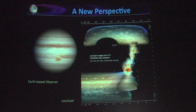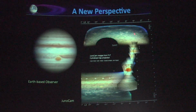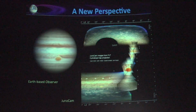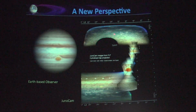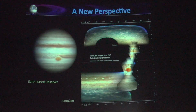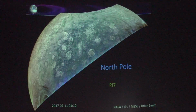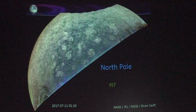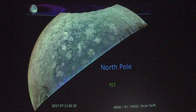So we have stitched together the images from looking at the North Pole, our longitudinal swath. This particular one went over the Great Red Spot, and then the South Pole. So starting here in the north, I'm going to take you on a tour. So this was from Perijove 7, and this particular image was processed by Brian Swift.